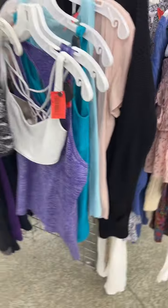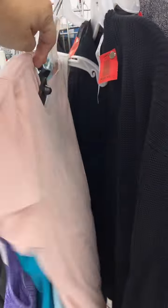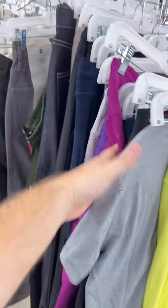Ladies, you like Lululemon? Come to Red, White, and Blue. You can get Lululemon tank tops for $25. Tons of them. Women's size 10. Here's a cardigan for $40. All the leggings, Lulu leggings, tons of them. Just too pricey.